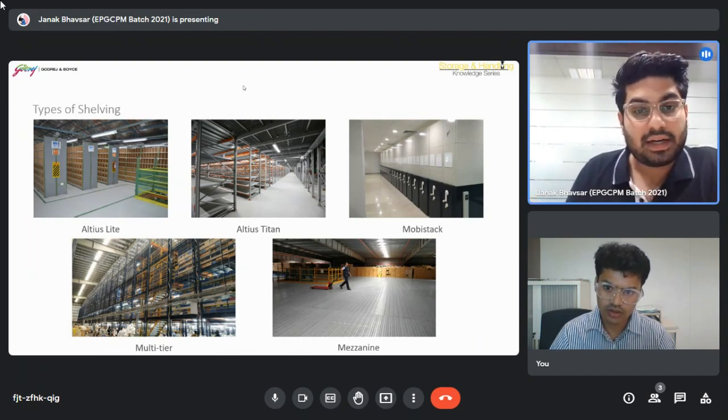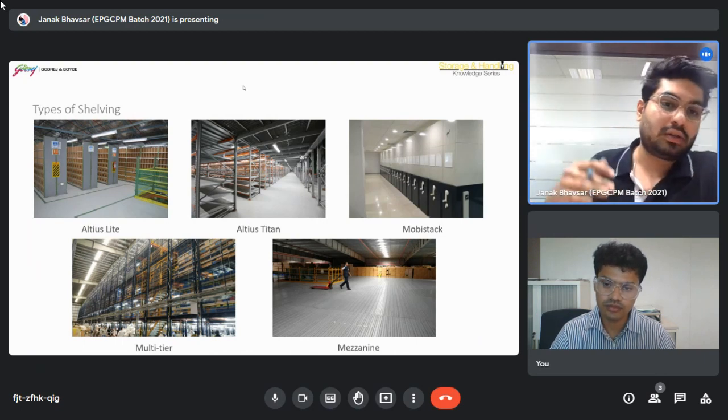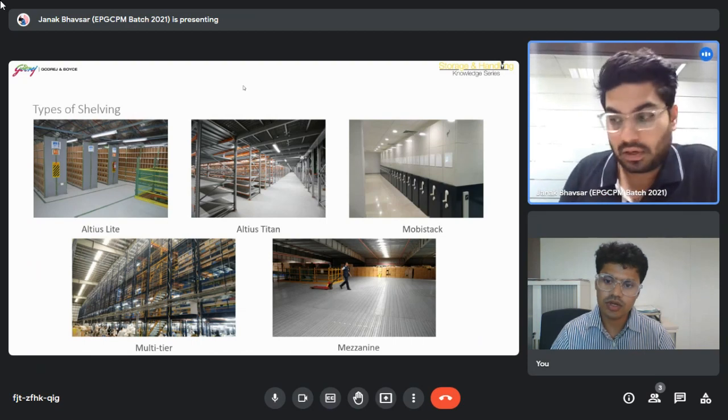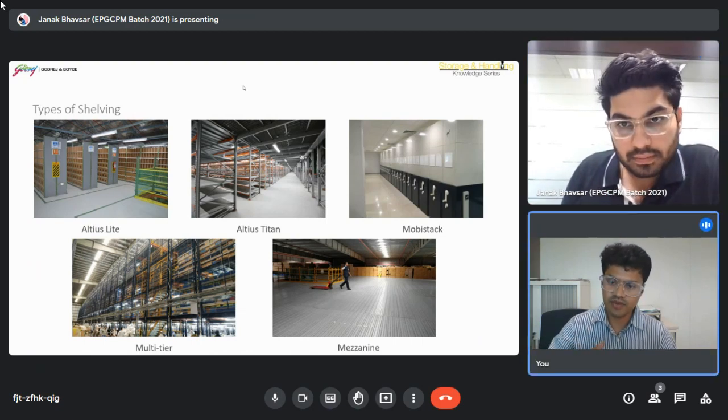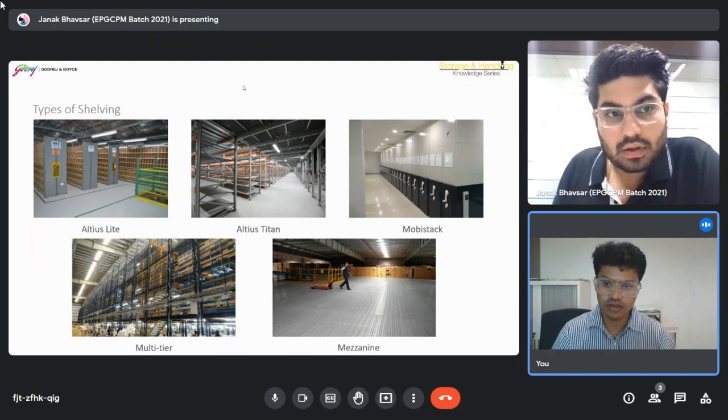As you see on the right side, hand pallet trucks or a small BOPT will go on the third level and move with the pallet. But if MHEs are not used, how do they put the materials on the sixth level or fifth level?